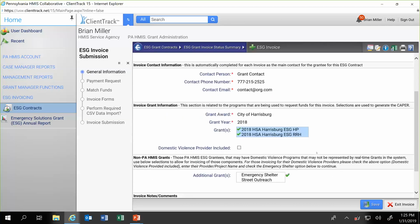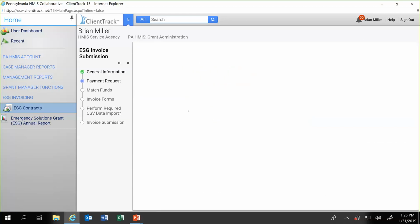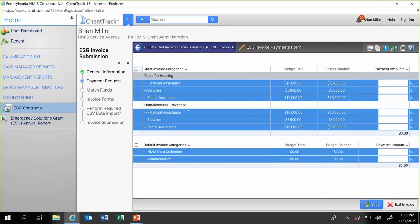Once you have done that, you can go ahead and hit save, and it will move you to the next screen. This is the payment request screen, and it will dynamically build based on the components that you picked, which include the 4: street outreach, emergency shelter, rapid rehousing, or homeless prevention. And it will show each of the subcategories as well with your total budget amount, as well as what your balance is. So if you've done previous invoices, it'll actually show you your balance from invoices you've done in the past.